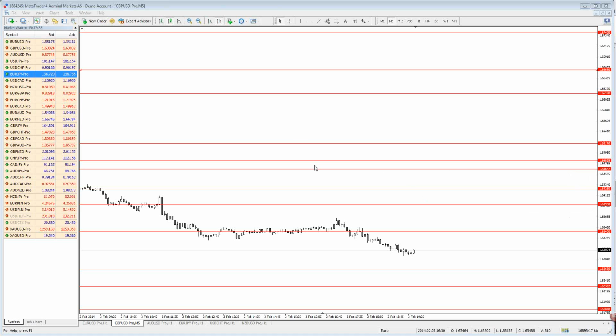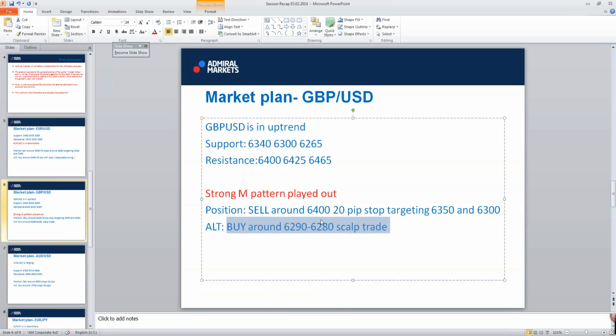Okay, let's move to, you're safe now. Whatever you do, you're safe now, because if you got into the trade here, you would have had until now some 12 pips of profit. I'm just helping you to manage the trade if you are in.